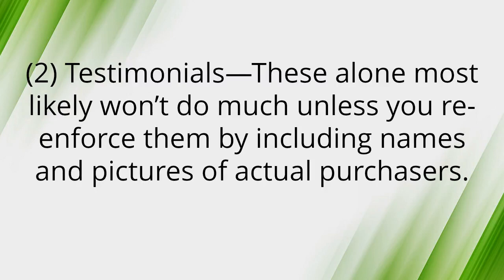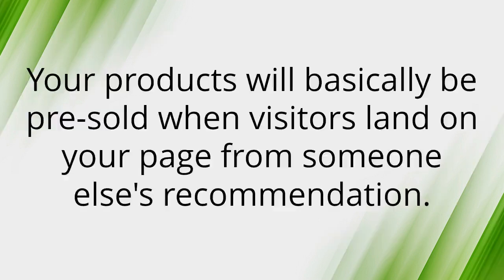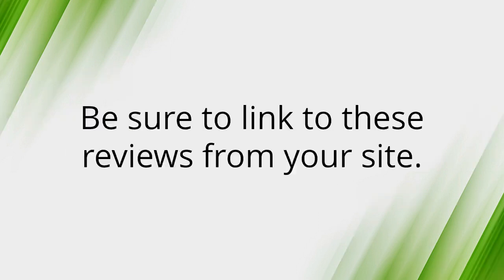Testimonials. These alone most likely won't do much by themselves unless you reinforce them by including names and pictures of actual purchasers. Off-site reviews. If you can find people to offer positive feedback on their own sites, your product will sell more because of this third-party endorsement. Your products will basically be pre-sold when visitors land on your page from someone else's recommendation. Be sure to link to these reviews from your site.